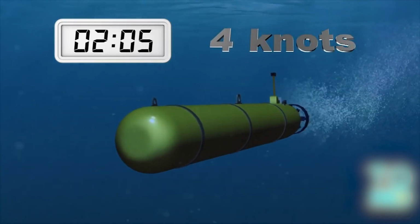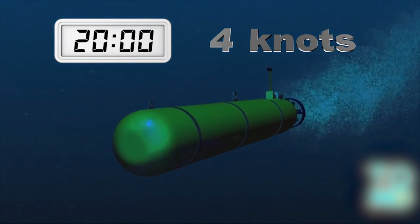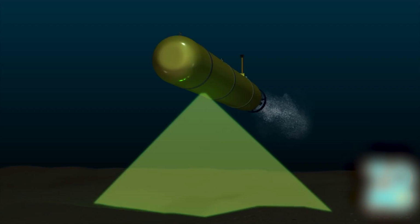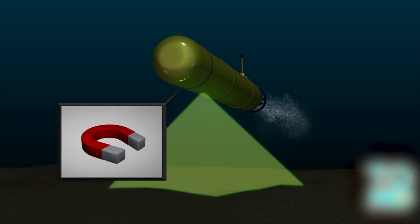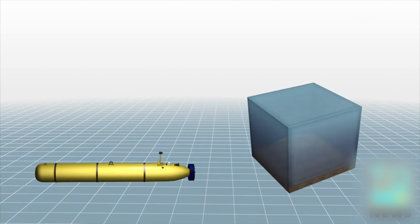The Bluefin has a cruising speed of 4 knots and can operate for more than 20 hours on a single mission. Operating at depths of up to 4,500 meters, the Bluefin scans the ocean floor using a multi-beam echo sounder, side-scan sonar, as well as a high-definition camera and magnetometer. The Bluefin is capable of scouring 100 kilometers of ocean bed per day.